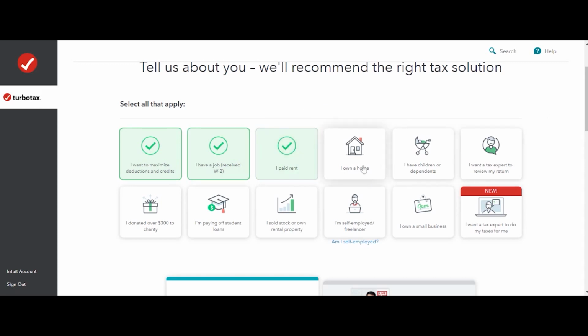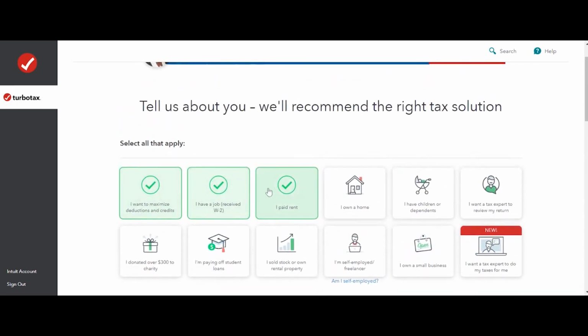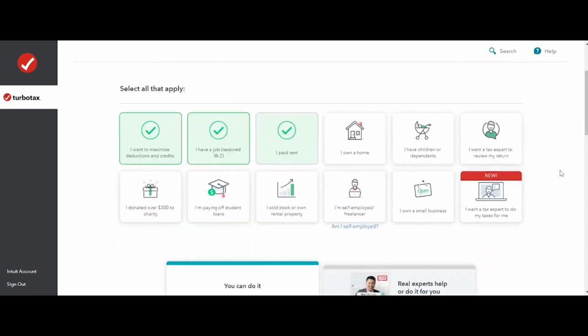Obviously, if you own a home, click this. If you have kids, if you want to pay a little bit extra to have an expert review your return, if you donate to charity, you're paying off student loans, you have stocks or rental properties, you're self employed, you own a small business, and then you want someone else to actually do it for you. But I'm just going to do these. They're very basic. We'll start with this and then we'll go ahead.